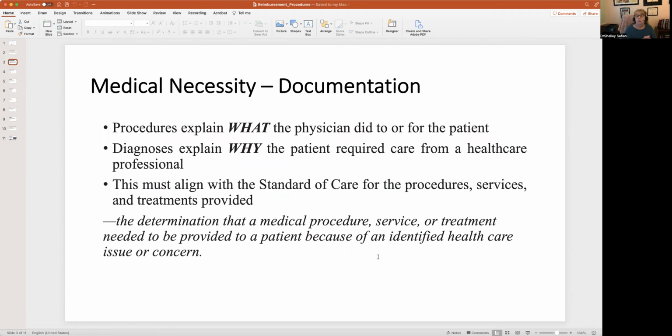So again, we talked about this last week, but now we have something added to it. Last week, you learned the second bullet: diagnoses explain why the patient required care. Now, procedure codes explain what the physician or healthcare provider did to or for the patient. Diagnosis codes are the rationale, the justification. Procedures are the actions. And remember, these two pieces, diagnosis and procedure, must align with the standard of care regarding humans. So that's very important that you understand that.